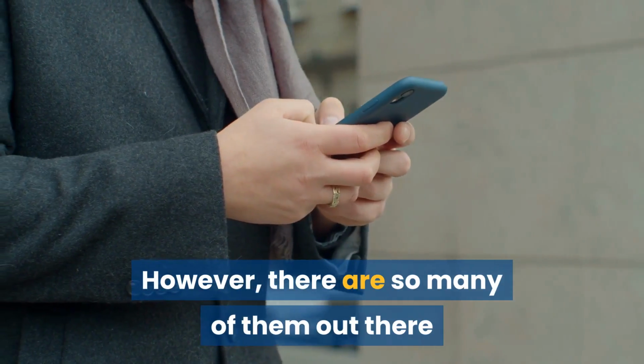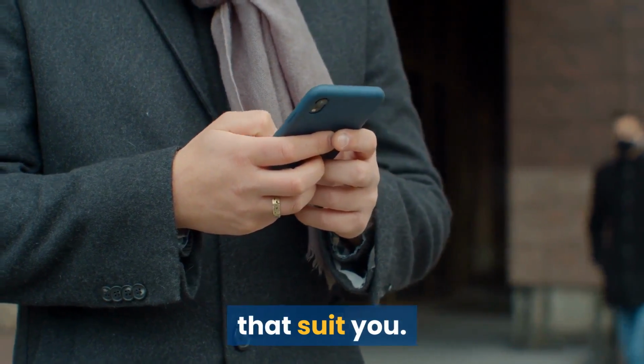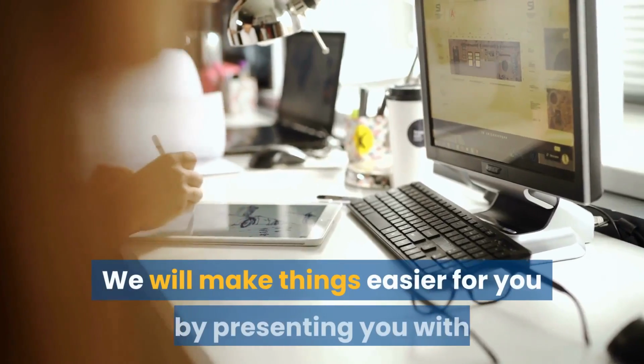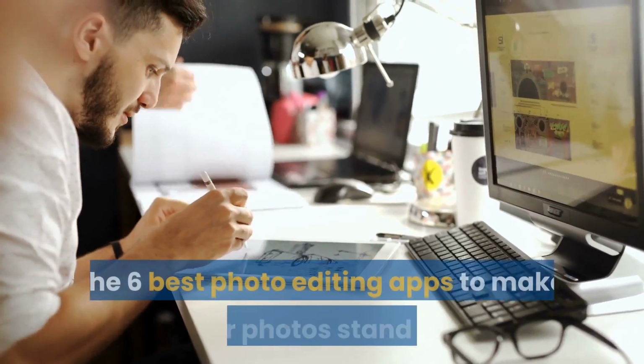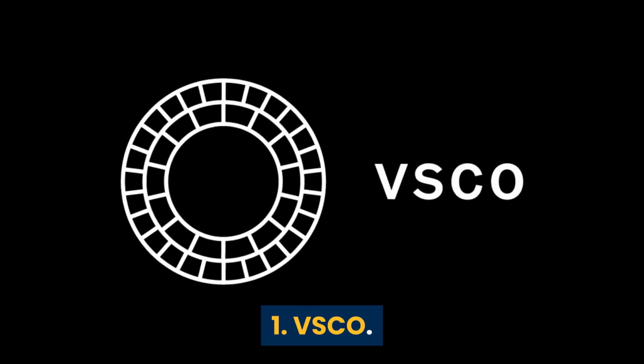However, there are so many of them out there that it can get a bit overwhelming trying to choose the ones that suit you. Don't worry. We will make things easier for you by presenting you with the 6 best photo editing apps to make your photos stand out.